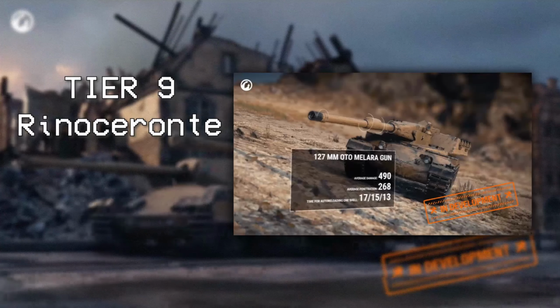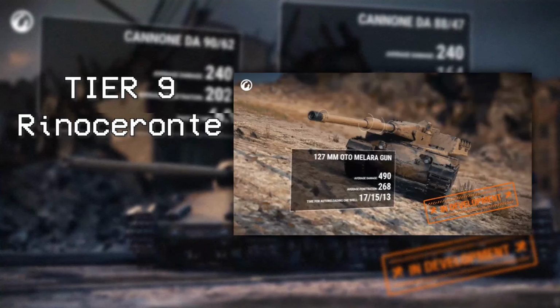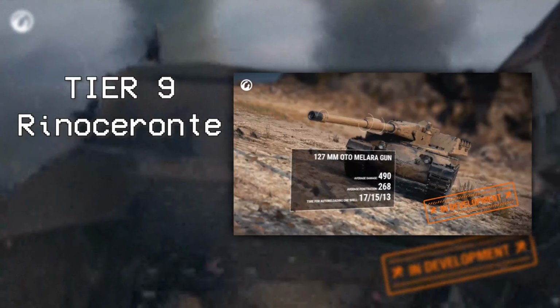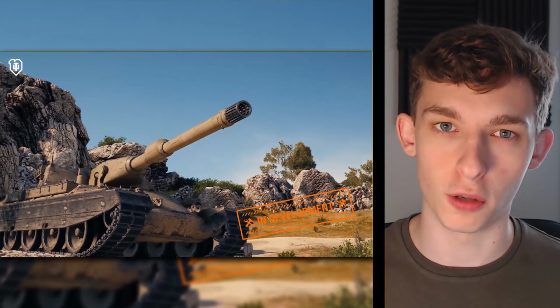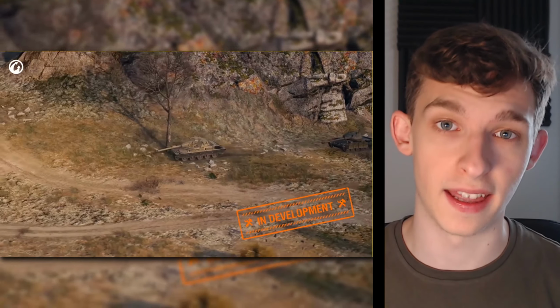The Rinocerote is the tier 10 in this tech tree, and I am shocked with this one being the tier 10. It also has a fully HD model already, so I'm pretty sure it will be coming into the game soon, and by that I mean very soon, because all they need to do is get the HD model for the tier 9 and 8 and then they're sorted.